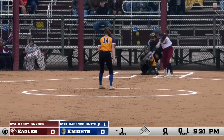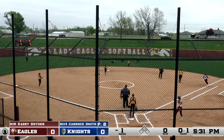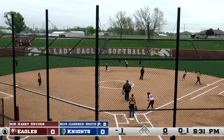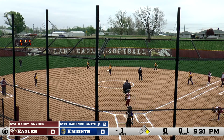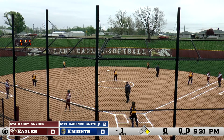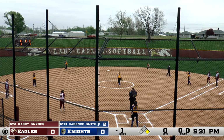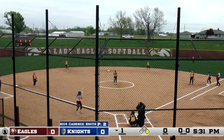Second pitch, knocked up into center field, fly ball, drops. And Casey Snyder safe on first. Dropped right between the shortstop, center fielder, and second baseman there. And now number 14, Hannah Lickey, stepping up to bat.